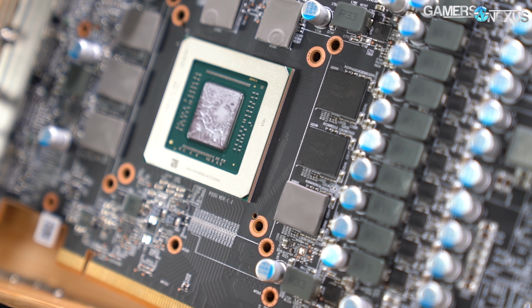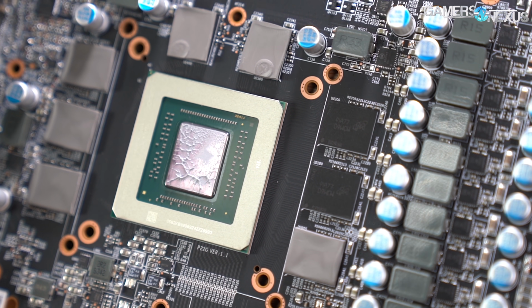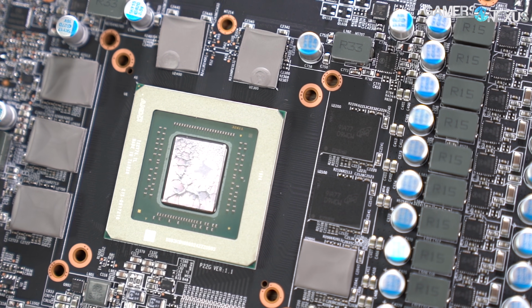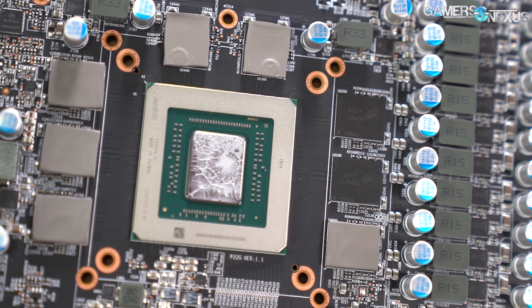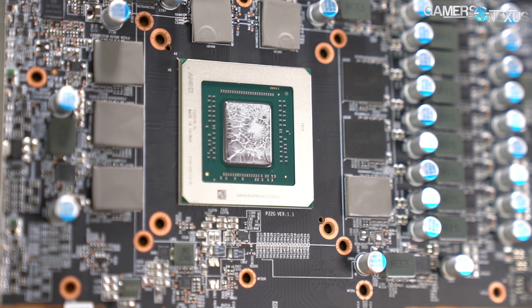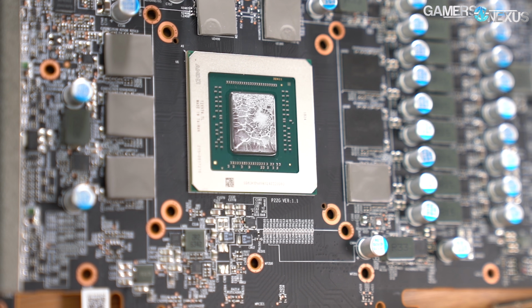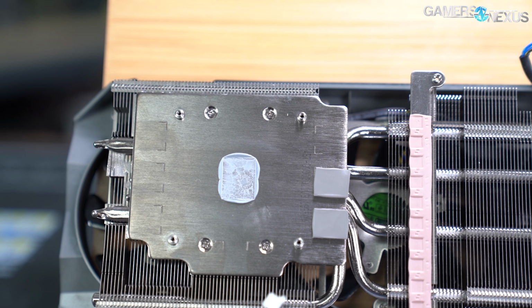Thermal paste is well spread on the card, and the heatsink has basically a perfect amount here. We have completely even spread of compound across the die and the outer edges, indicating even mounting pressure, something that, again, as discussed last time, you learn when working with Alphacool pots. You can identify a good mount, a bad mount. This is a very good one.